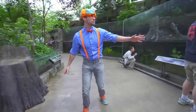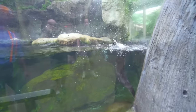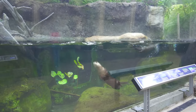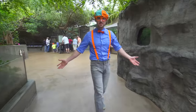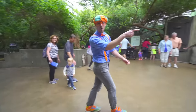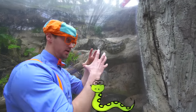This area is where they have the otters. Look! Whoa! Look at them do backflips. This place is so beautiful. Whoa. A python. Whoa, look how big it is. Jeez, that's scary. Come on.